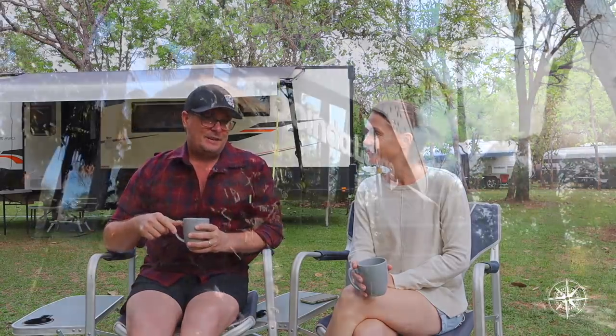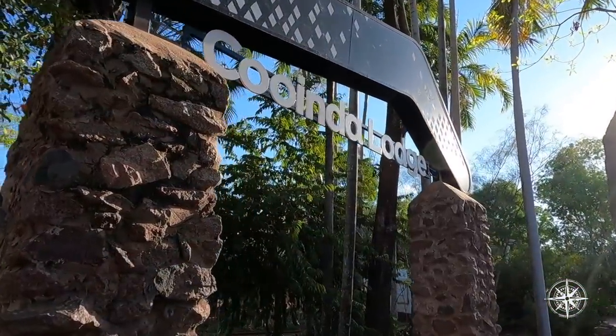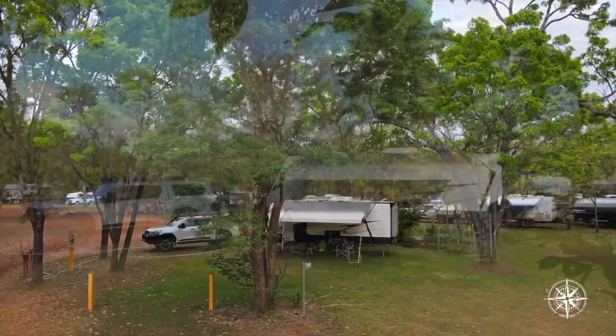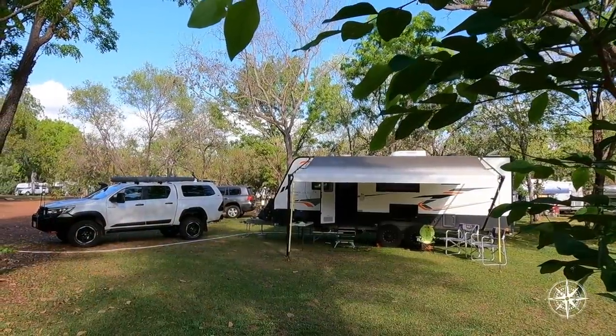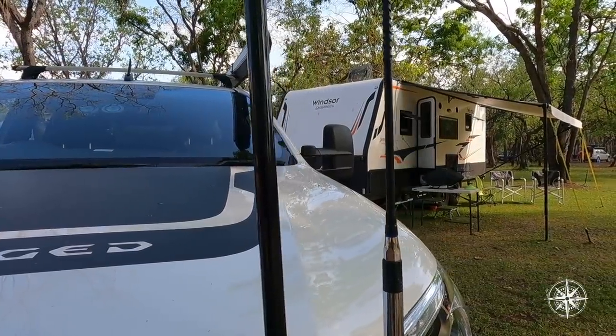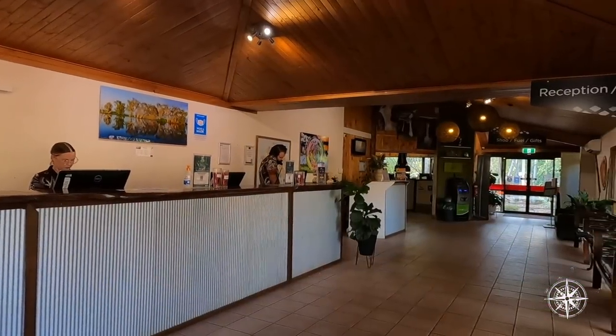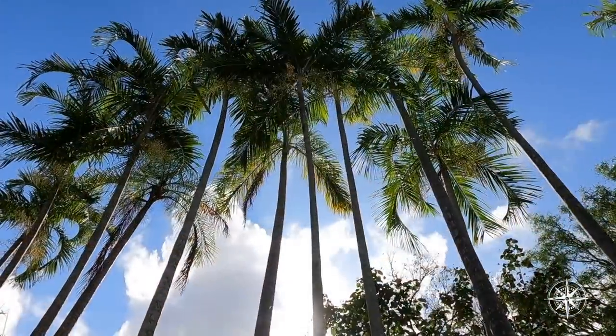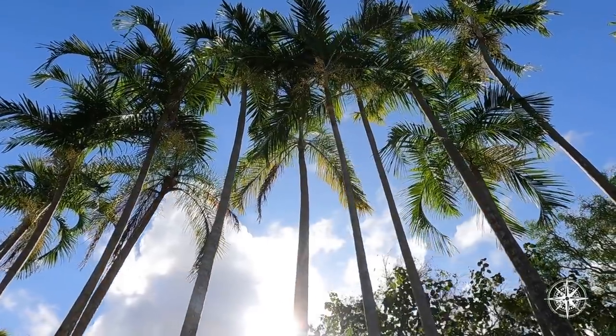We are staying here at Cooinda. This is a very well laid out, beautifully designed campground, isn't it? Oh, it sure is, and makes such a great base to be able to then get out further afield into Kakadu and explore. They've got loads of accommodation styles here, so whether you're coming in your RV or not, you can definitely come and stay here. Great powered, unpowered sites, green grass, loads of trees, so many shady trees.